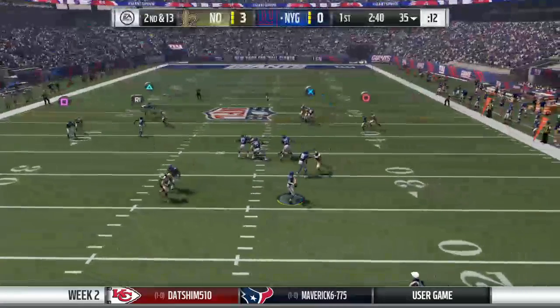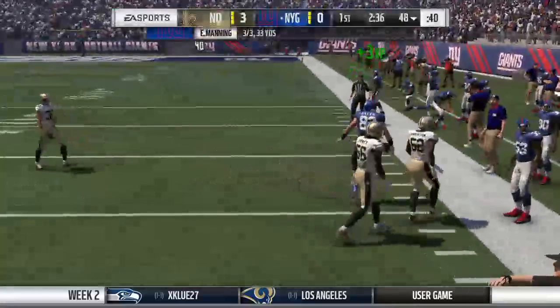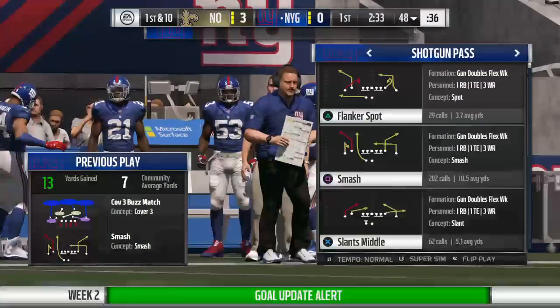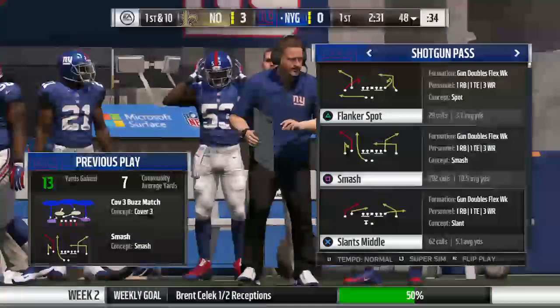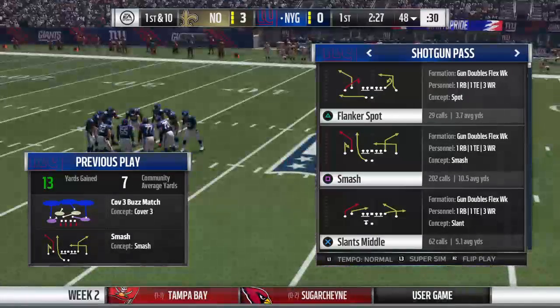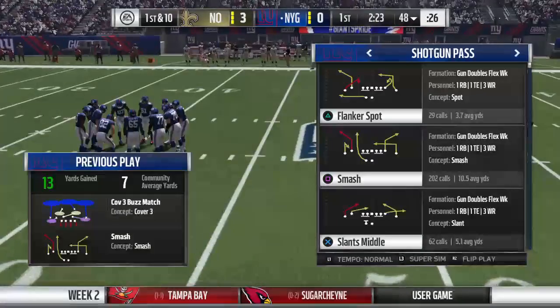Manning to throw on second down. And he'll lay out and pull it in. What a diving catch there. That one goes for 13 yards, and it moves the sticks. I felt that one all the way up here. How about that big man laying out and making that catch? Yeah, that wasn't a 180-pound wideout. That was a tight end.